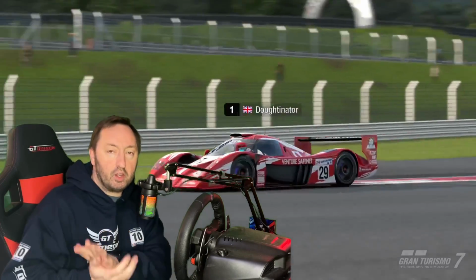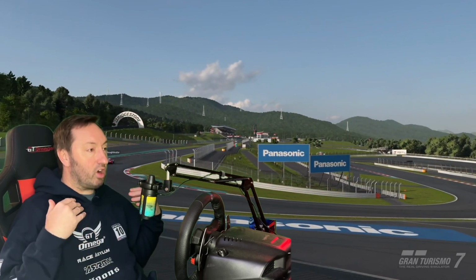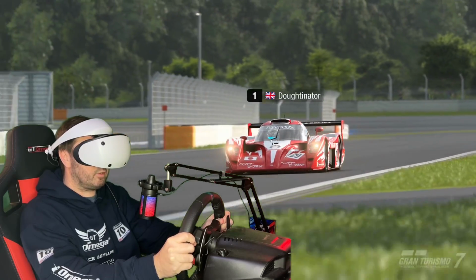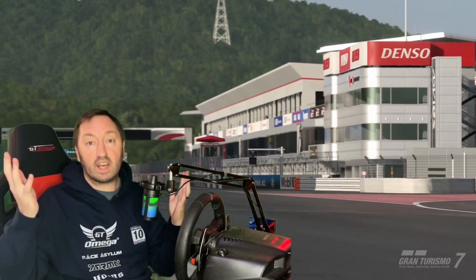As part of my review and evaluation of PSVR2, I wanted to find out which is faster, whether it's faster to drive with a traditional flat screen or whether it's faster to drive in VR. Driving in VR feels amazing, but can it be fast?